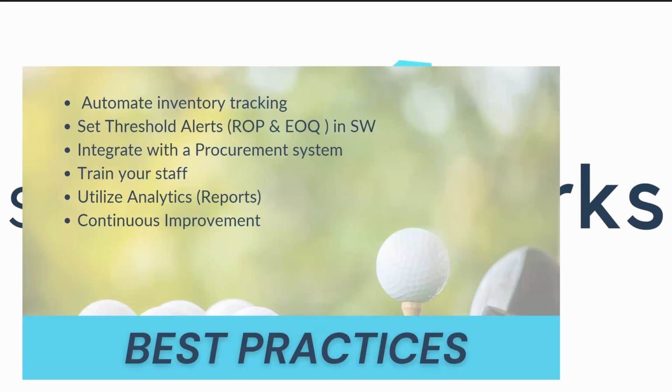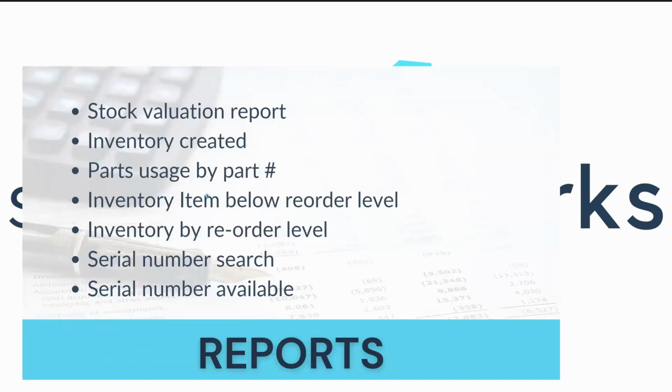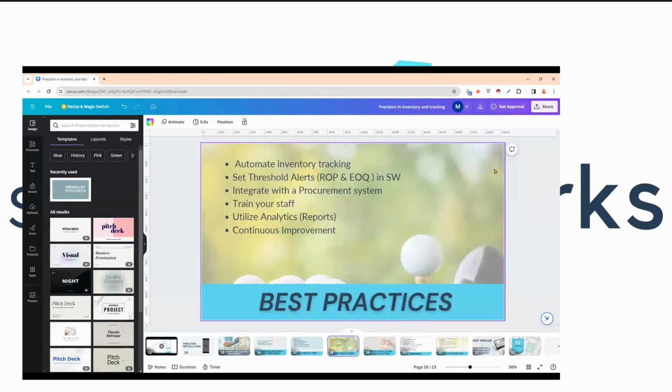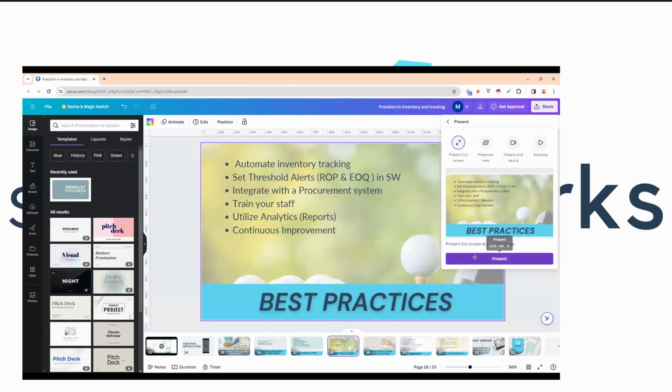You might have seen these two words, which is ROP and EOQ. When you're trying to adjust the quantity of any of the inventory items, you might be wondering what these are. See, that's what I was talking about, fat fingering. I just ended up touching my screen when I was not supposed to. All right, let me get back.